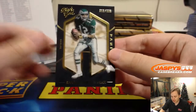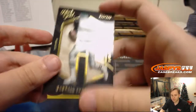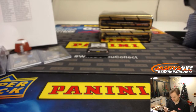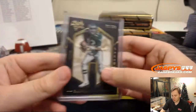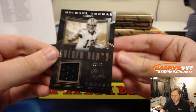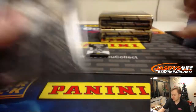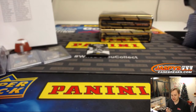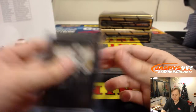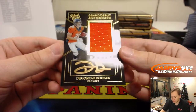Love these uniforms here. 11 out of 225, Randall Cunningham. Philadelphia Eagles, Dwayne. One off the jersey number there. 11 out of 125. Very nice. We have Golden Hands, numbered to 99, Michael Thomas. Michael Thomas for the Saints. That's Karen. Golden Hands, Michael Thomas.